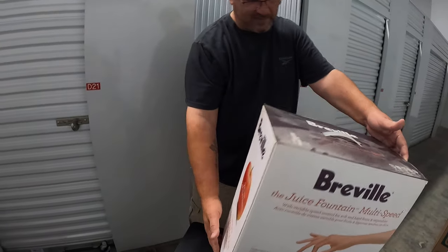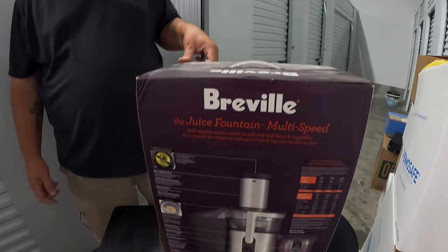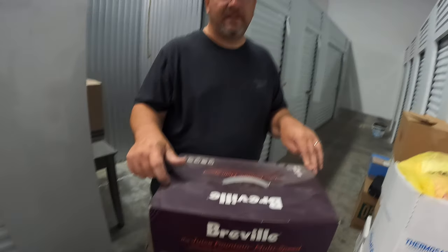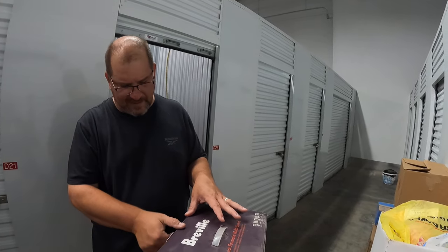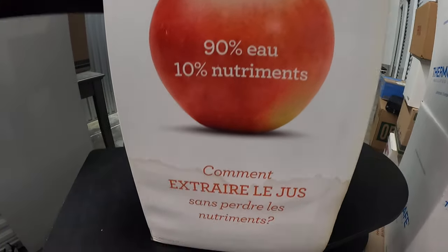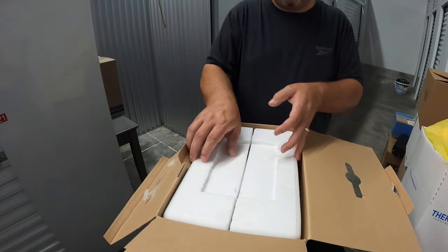This says, what is that? I don't think it's it. It's a Breville juice fountain. If this is what it is, that's good money. I don't think it is. There's water on the bottom. Yeah, it's got some water staining. Here, see? Well, the styrofoam's in here. That's a good sign. It might be in there.